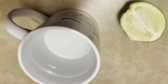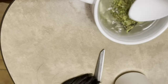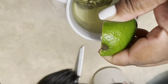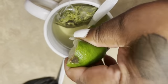Of course, I'm going to do it the first way: hot water from the water cooler, steep my tea bag for 5 minutes. So this is tea bag number two. I got my hot water. This water is hot. It's not boiling water, but it's hot water from the water cooler. And I am going to squeeze a little bit of the lime in there to give it a different little flavor.